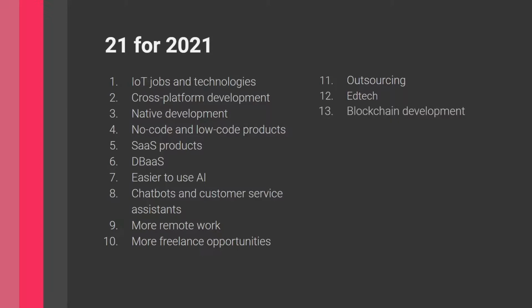Now, the next thing is blockchain development. We all heard that Bitcoin really peaked right before 2021, in December. And so tons of companies now are looking into blockchain, and you're going to see many more opportunities for blockchain development. If this is something you want to learn, go ahead, learn it, because I don't think you're going to be losing here, because definitely you're going to have a bunch of job opportunities.